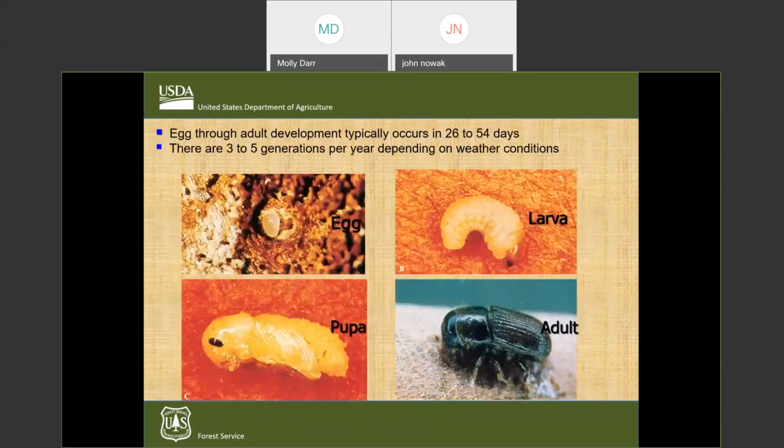Since I'm a forest entomologist, I have to show the obligatory life cycle slide here. It goes from the egg to the larva, the pupa to the adult. I show this because it's important to note that you can go from very small levels of infestation to high levels very quickly, because this insect can go from the egg stage to the adult stage in about 30 to 35 days. And that's important from a management aspect.